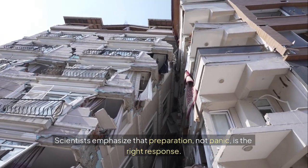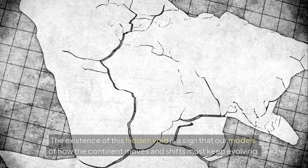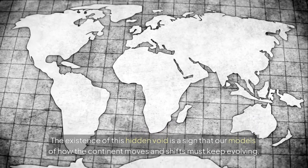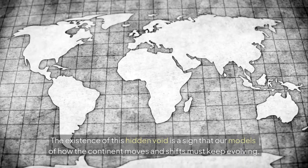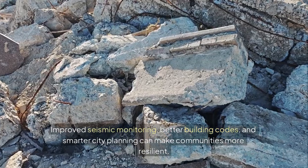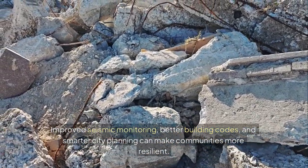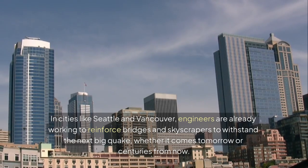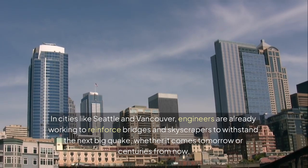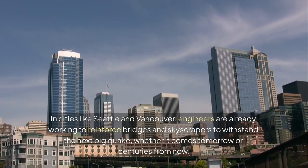Scientists emphasize that preparation, not panic, is the right response. The existence of this hidden void is a sign that our models of how the continent moves and shifts must keep evolving. Improved seismic monitoring, better building codes, and smarter city planning can make communities more resilient. In cities like Seattle and Vancouver, engineers are already working to reinforce bridges and skyscrapers to withstand the next big quake, whether it comes tomorrow or centuries from now.